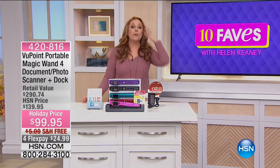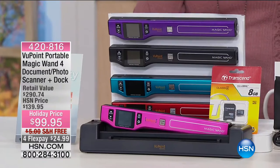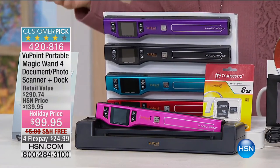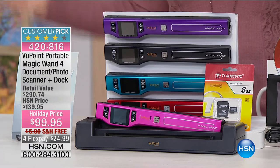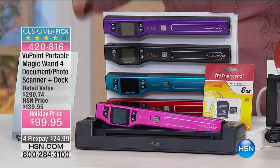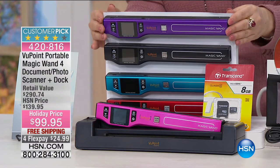Okay. Now, this is the Viewpoint, and I remember when we first got it here at HSN, I bought one for my dad. He uses it a lot in his work. He goes into libraries. My dad's a college professor, and there are libraries where you do research where you're not allowed to take the books out, but what you can do is scan it with your Viewpoint, and you can, again, instantly digitize by scanning.